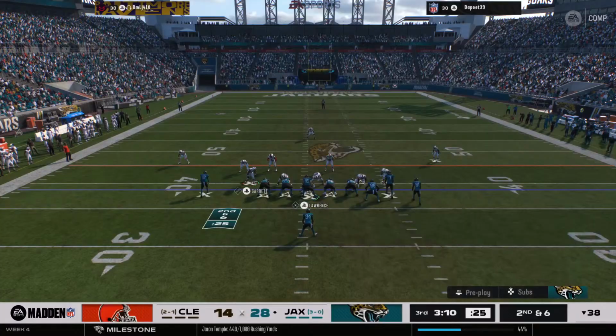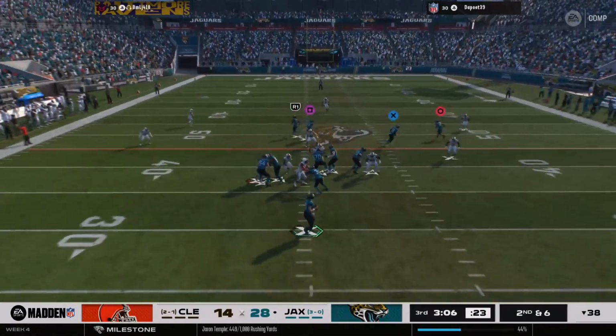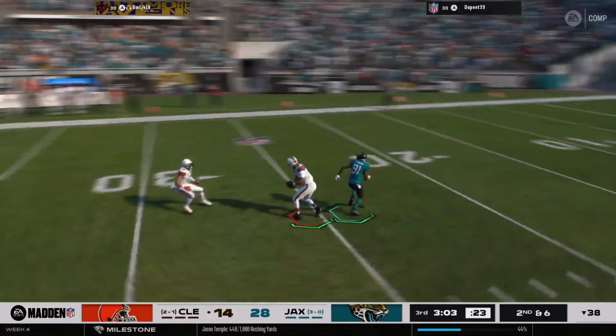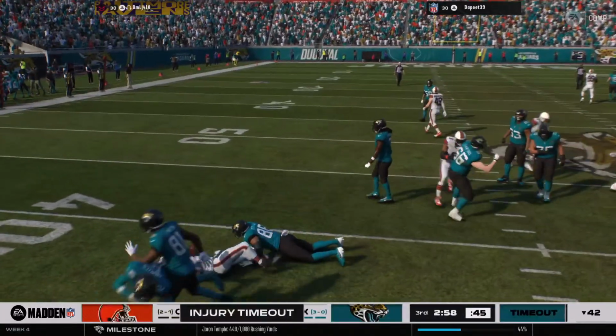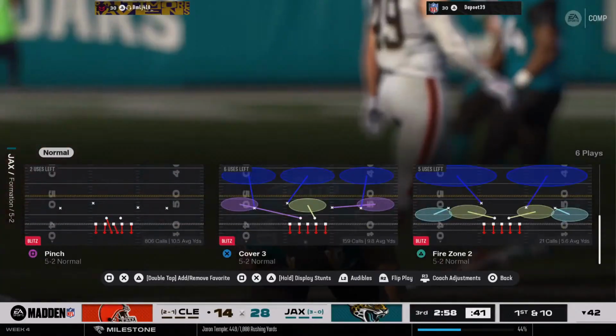They go play action. Lawrence. He puts some juice on a deep throw. And there's a man there. It's intercepted. Grant Delpit in to pick it off. And the Browns have it now as he makes the 20th interception of his career.